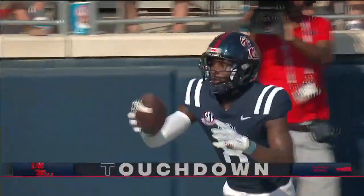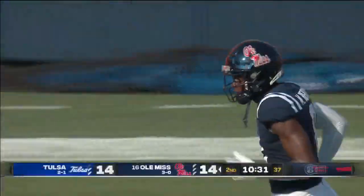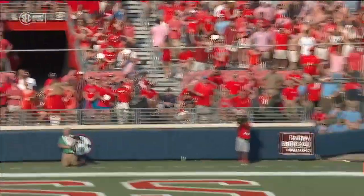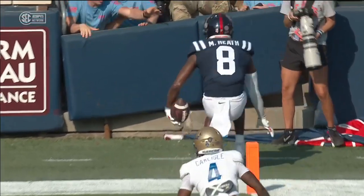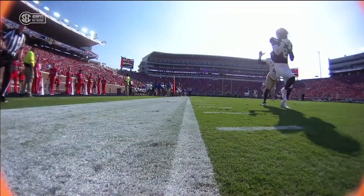What a throw. Malik Heath with the reception, 31 yards. And Dart just threw a dart. I mean, it's one-on-one. And that's just pitch and catch. That's 7-on-7. And, you know, you talk about Carlisle, Tyree Carlisle trying to cover him, the cornerback, and there's nothing that he could do. Just a perfect throw, nice route.